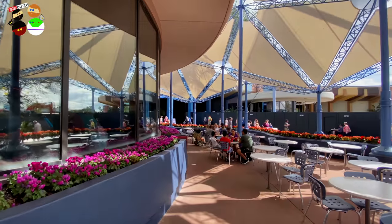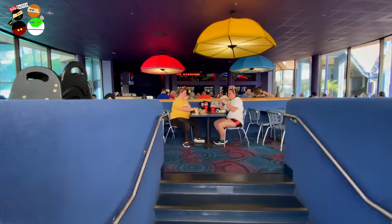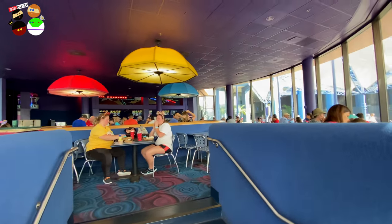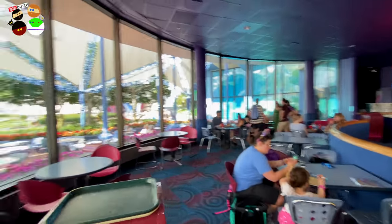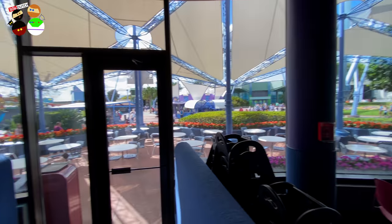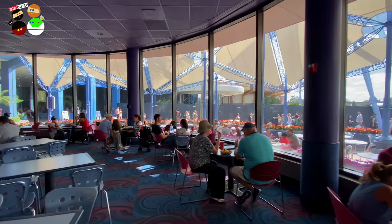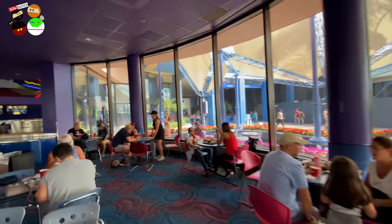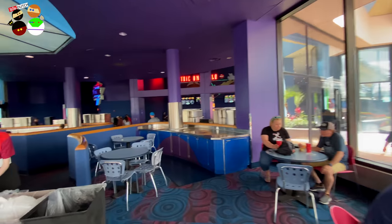All right, let's take a look inside the electric umbrella. Mike says the door is closed, but I say no door stays closed for me. I just dash through. So this is how it looks. It's really nice. Look, it's nice and cool in here. Let me go around and share with you the panorama people have when they sit here. It's really nice, but again, you guys, we're gonna miss it because Disney's going to close this place soon.